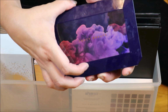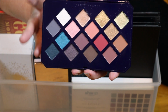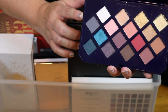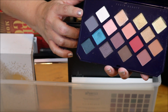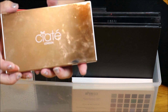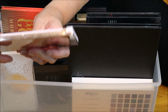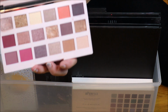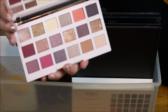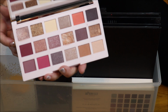Moving along, here is the Fenty Beauty Moroccan Spice palette. This is, again, a gorgeous palette. I got it in a BoxyCharm box. I do, however, think I'm going to be moving this one along to someone that I think will like it a little bit more than I do. This one right here, this is the Ciate London Editor palette. So look at this, isn't it gorgeous? There are a lot of beautiful shades. It almost gives me the Huda Beauty Nudes palette.